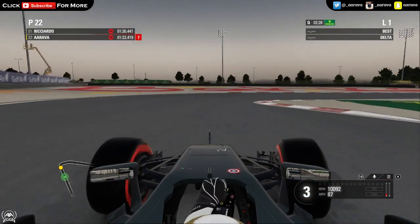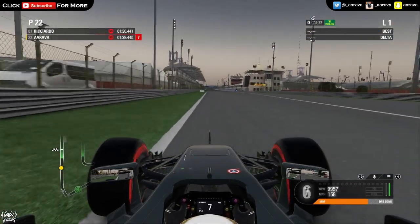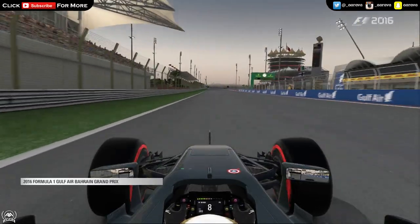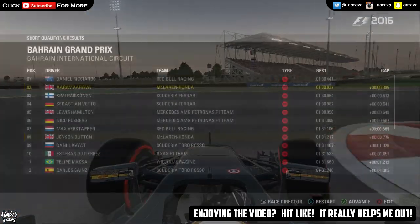We come through the final corner right now. At the moment, Daniel Ricciardo is on pole position, but we'll see how it goes. But it's felt pretty decent here. I'm feeling good. We're apparently the second fastest team on the grid. We come across the line, and it is going to be 2nd place for the Bahrain Grand Prix for the race. So on the front row, that just felt awesome.